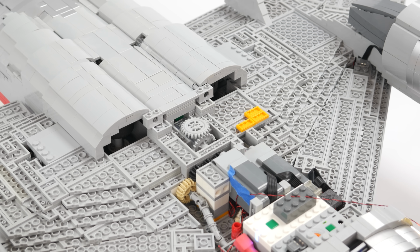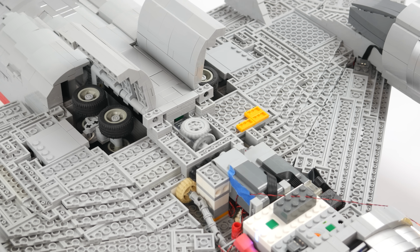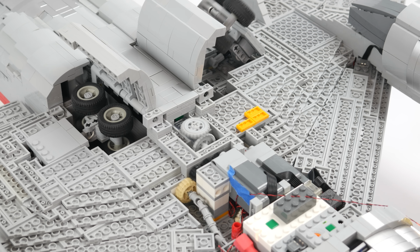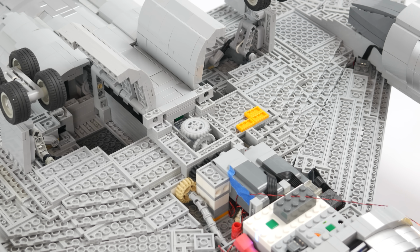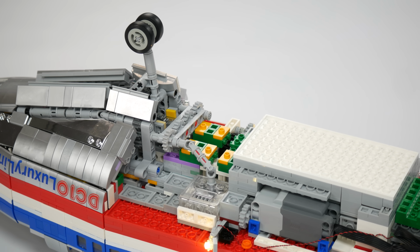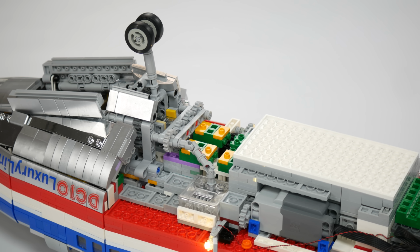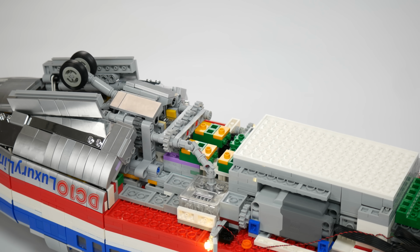The sleek underside of the airplane hides a tangle of cables and gears that make the whole system run. I've decided to remove the underside of the model to allow unprecedented access to the inner workings of the system. In order to fully appreciate the model, it's important to be able to see what's going on under the hood.